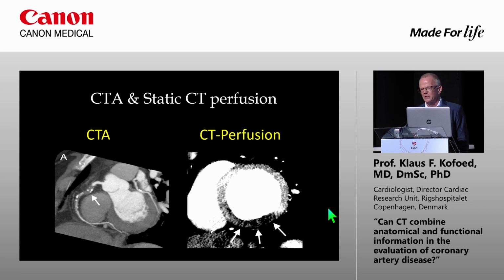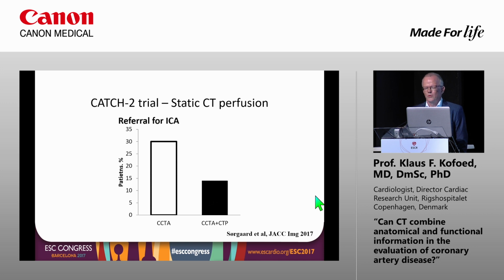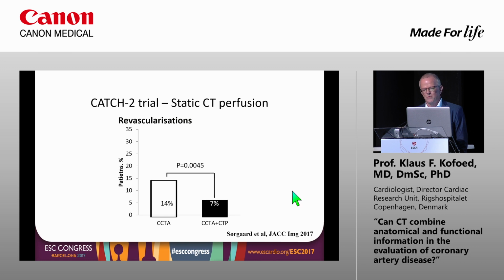And so that was our first experience with this particular approach, that on top of angiography, you would want to pick up if you could get some more information on what is happening in the myocardium. And we actually entered a randomized trial some years ago, and it was including rest perfusion and adenosine perfusion with CT. And that was really rewarding, that you could see that if you use CT alone as compared to CTA with CT perfusion, the referral rate for invasive cath was much lower. And also the proportion of patients ending up with revascularization was the same.